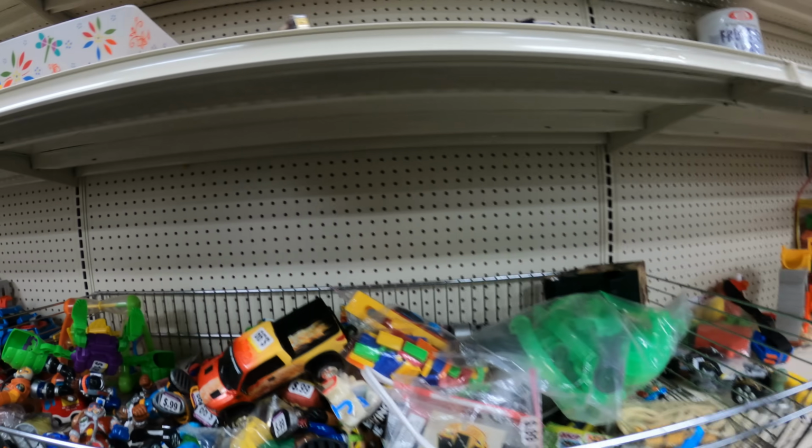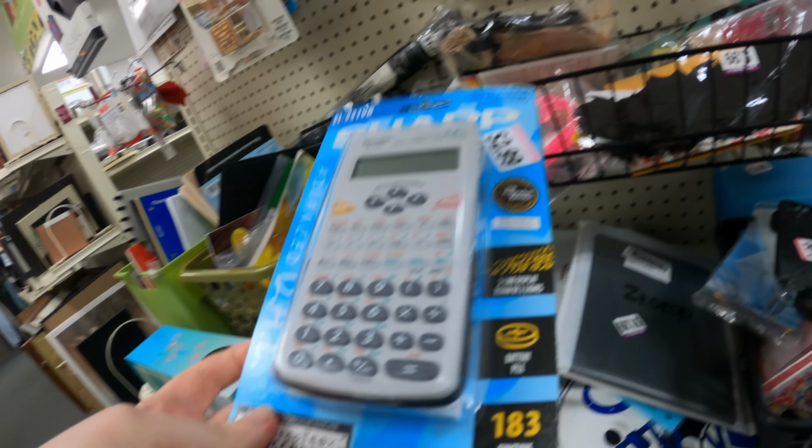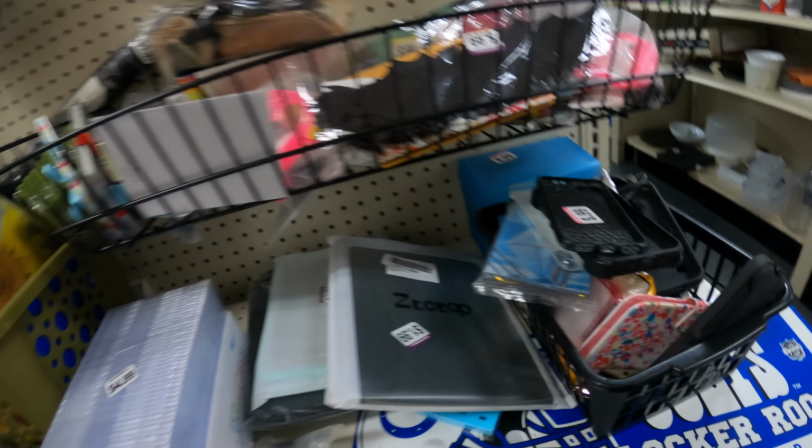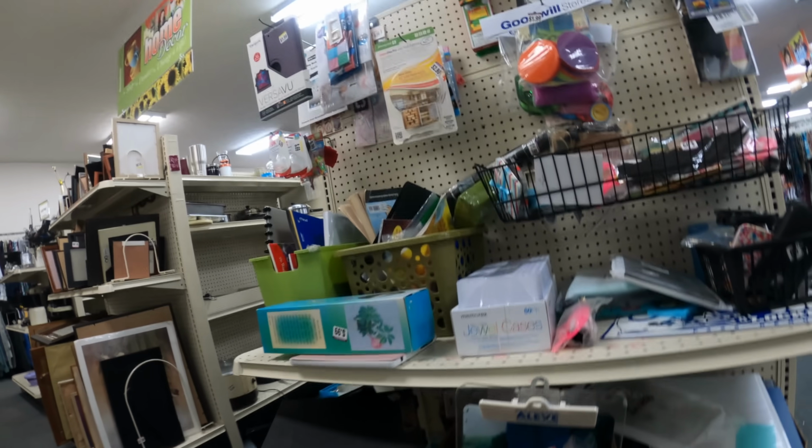There's a bunch of Rescue Hero Fisher-Price figures in the toys. They're $1 a piece. So I decided to go ahead and grab them to do a lot. They can make a little bit of money. Sealed Sharp calculator in this basket. I found some good calculators in that basket, actually, some TI-84 pluses.